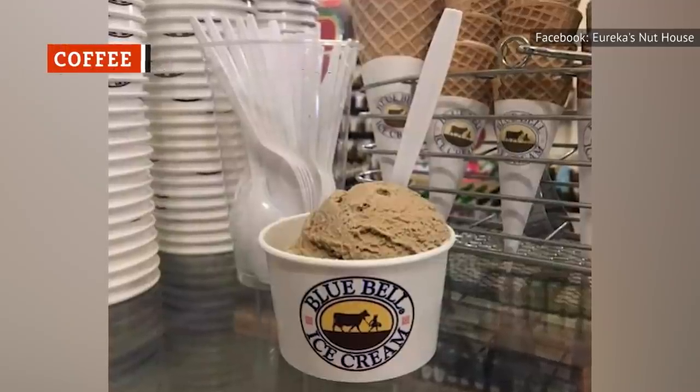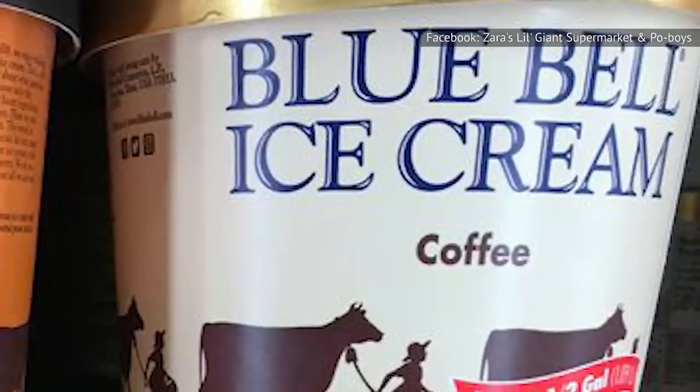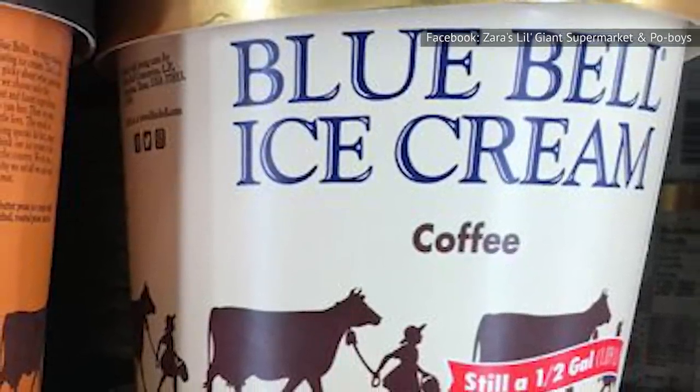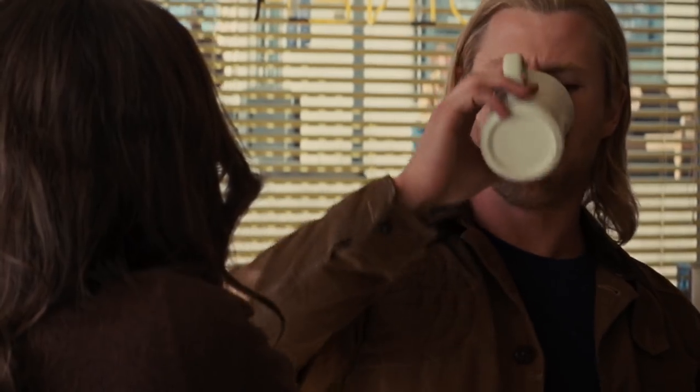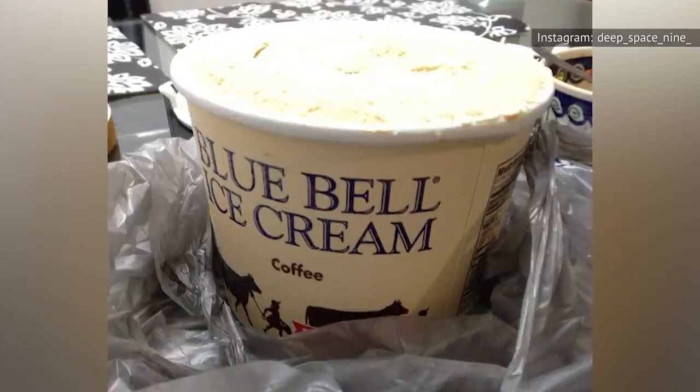Bluebell didn't beat around the bush by naming its coffee-flavored ice cream simply coffee. It's commendable that they got straight to the point, but it would have been helpful if they gave us more of a clue of what to expect. Then again, a name like Diner Coffee probably wouldn't have been a hot seller. If they had gone with Diner Coffee, that might have been a little too accurate here.